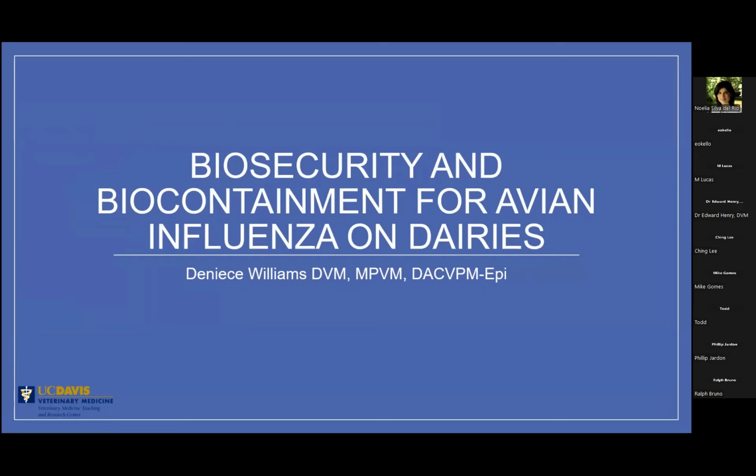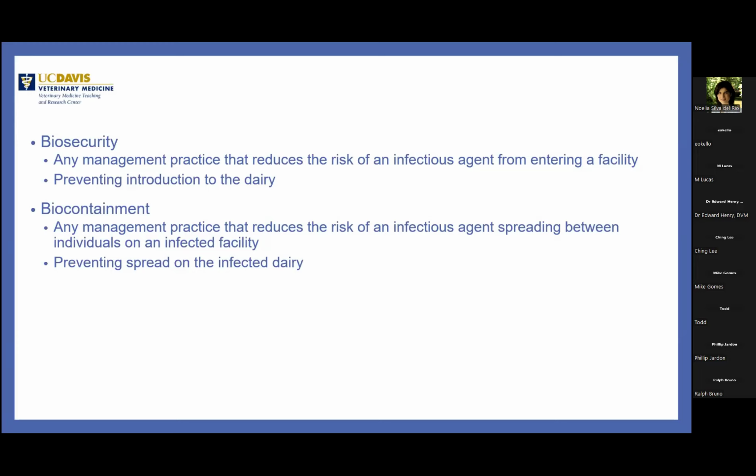Some ideas for biosecurity and biocontainment for avian influenza on the dairies. And just so we're all on the same page, biosecurity is really the idea of any management practice that's going to reduce the risk of an infectious agent getting on the facility. So in simple terms, it's keeping HPAI off your dairy.